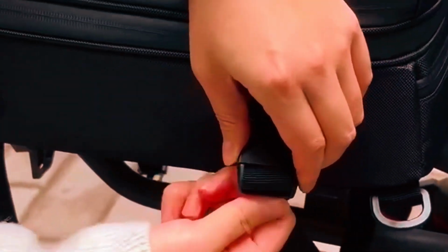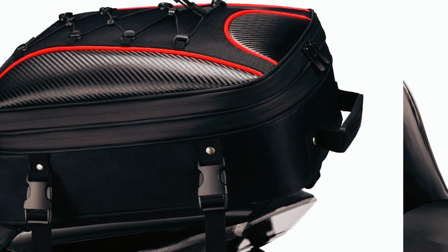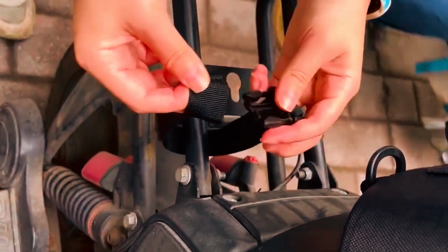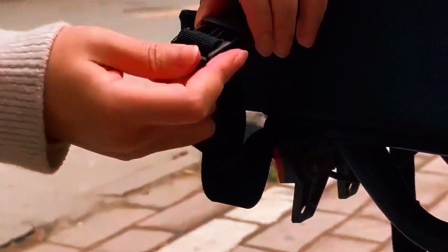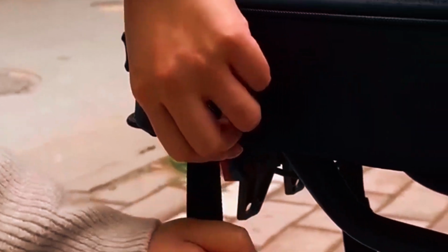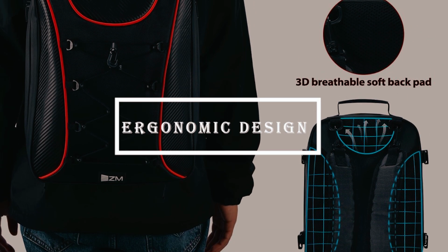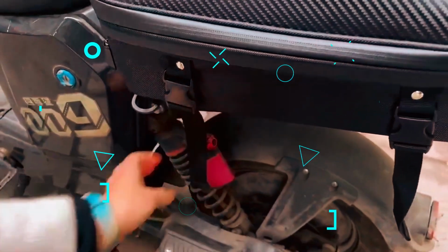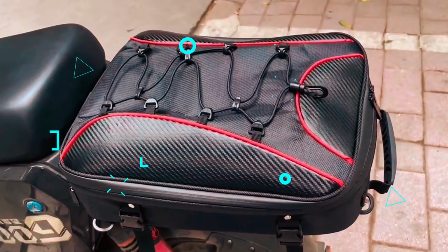Featuring a waterproof rain cover and reflective design for enhanced nighttime visibility, it ensures items remain protected and secure in all weather conditions. The bag includes a removable shoulder strap for easy carrying and adapts to different motorcycle models with adjustable straps. Its ergonomic design includes a breathable back pad for comfort during extended rides, making it an ideal choice for travelers and adventurers seeking reliable motorcycle storage solutions.